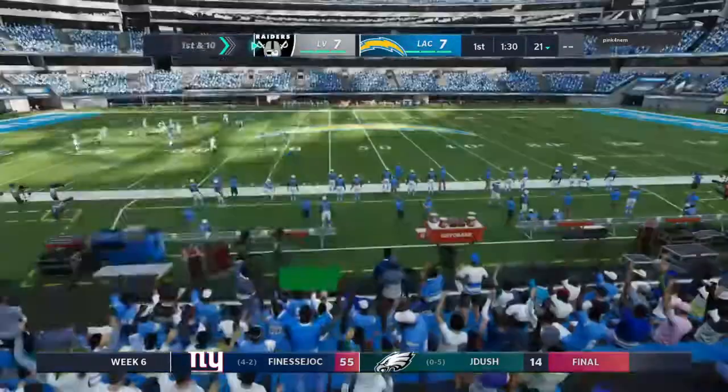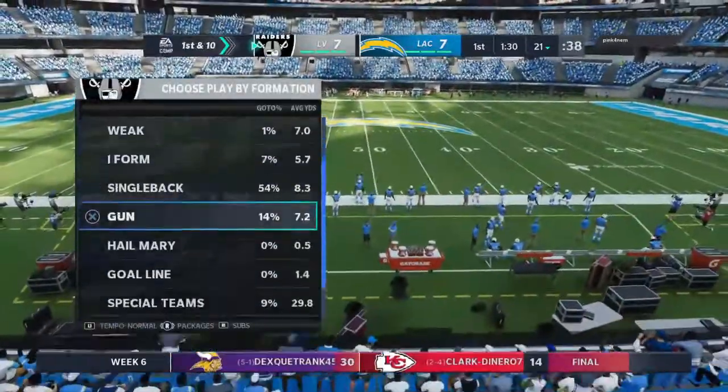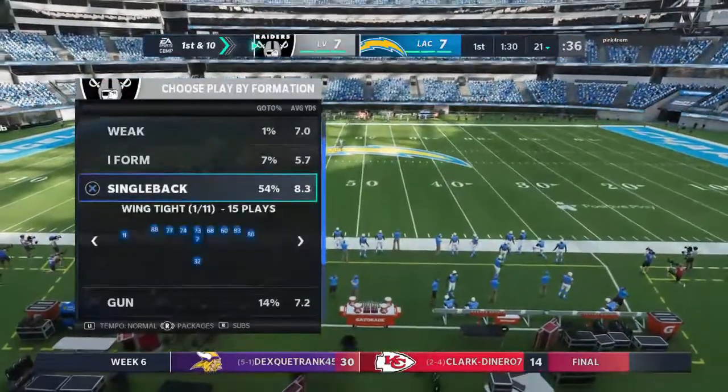And tackled at the 21-yard line, so a net negative there of 4 yards. 1-yard line.